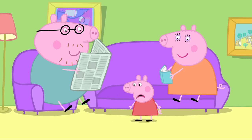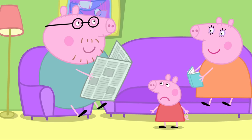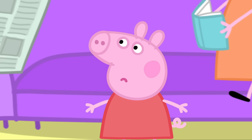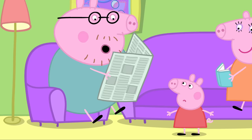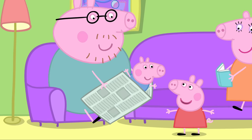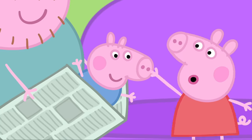Daddy, I can't find George anywhere. Oh, dear. I wonder where he can be. Actually, I think there's something about George in this newspaper. Whee! George! Found you!